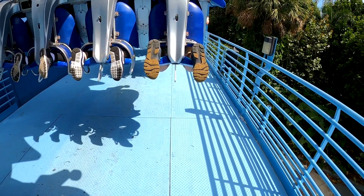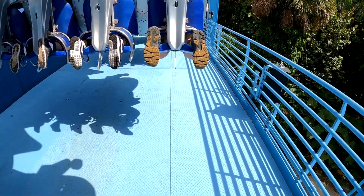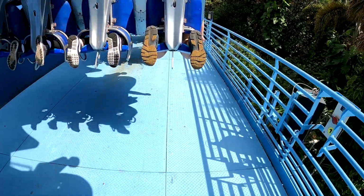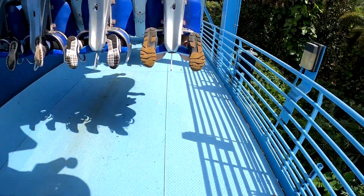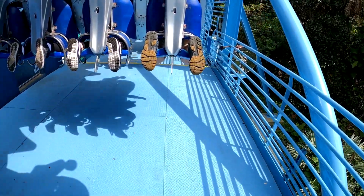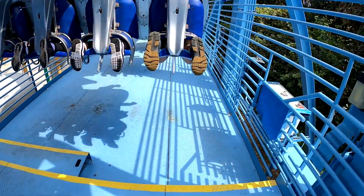Manta at SeaWorld Orlando. 2009, still going strong. I love how audio is a big part of the SeaWorld experience as well, like the speakers just here on the brake run and the same on the lift as well. Great stuff.